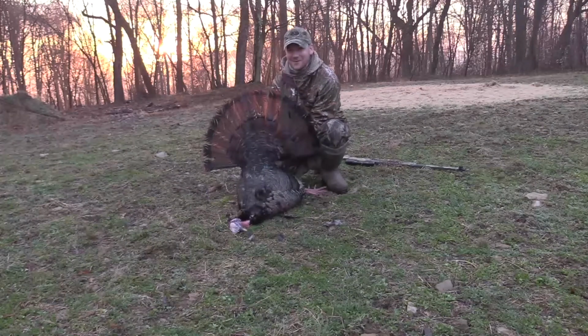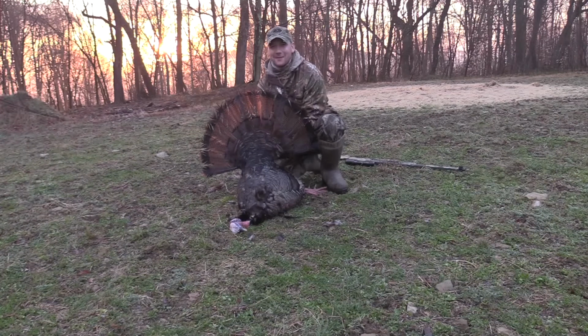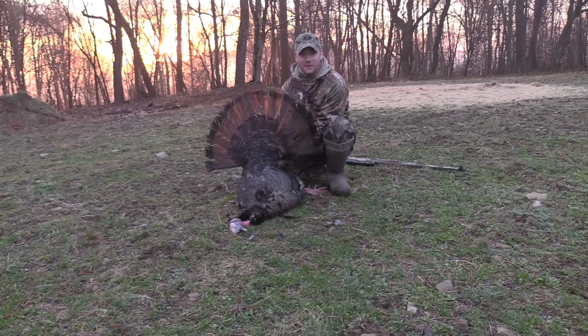First morning, first bird of the morning. Shot at about 6:15. A couple jakes come right up over the hill. Waited them out. They were right in front of us, couldn't move much. Next thing you know, all the hens come up. About 10 hens came in, right in front of us.